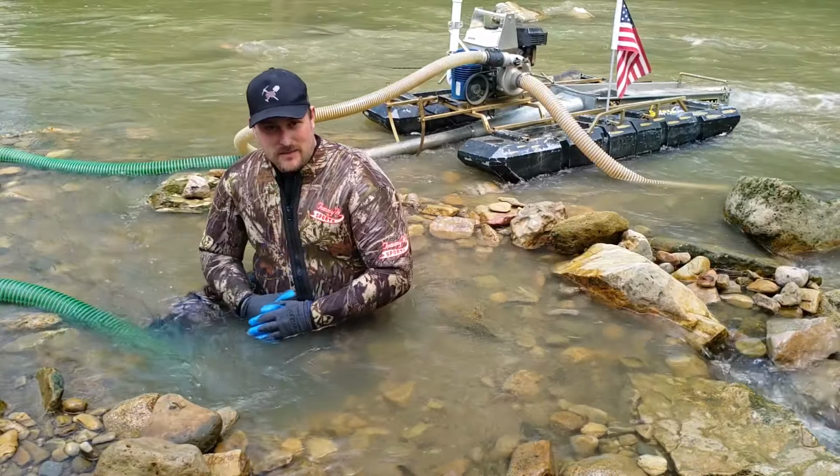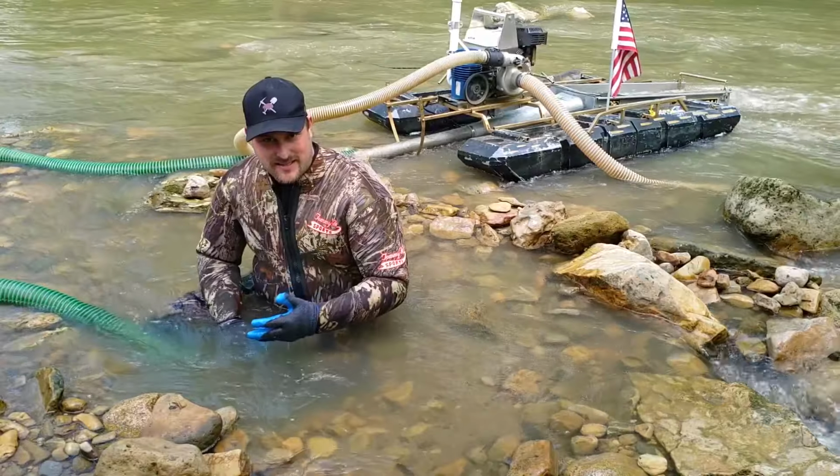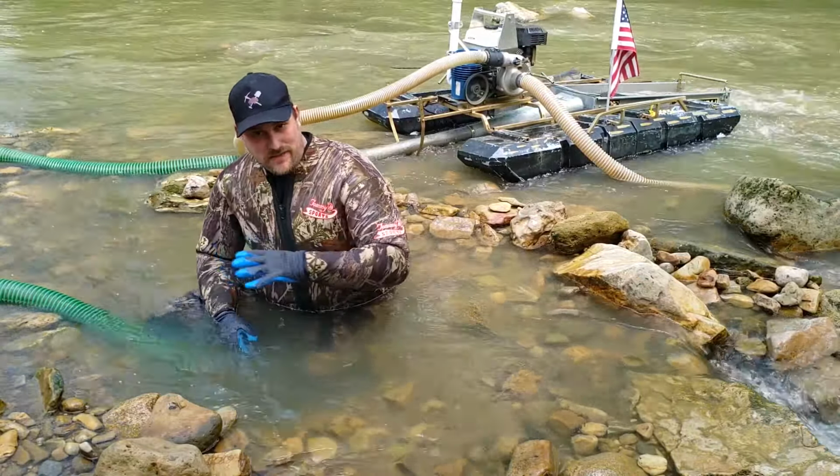I already found some gold in my top mat. Not a lot, but I did a quick test. I was only running for a short time when I did the test. Found color. So I'm going to keep working this spot, mostly focusing on this line. Not going in, not going out, just staying on the line here. Just see what we can get.